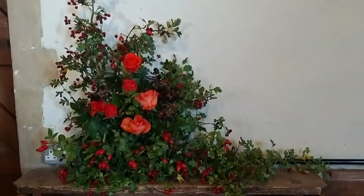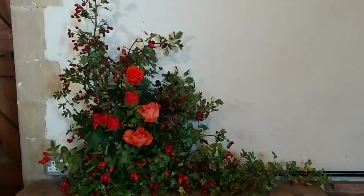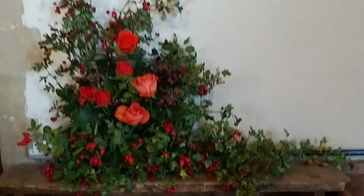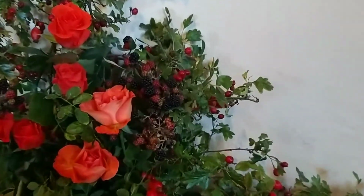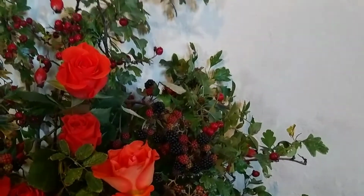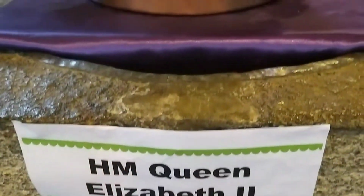I bet you can guess the name of this arrangement. It's called Autumn Walk, and it had a matched cousin, the other side of the wooden door, which was called Springtime. But doesn't it just sum up this season of the year? There's blackberries, hawthorn berries, and there's eye-catching red roses.